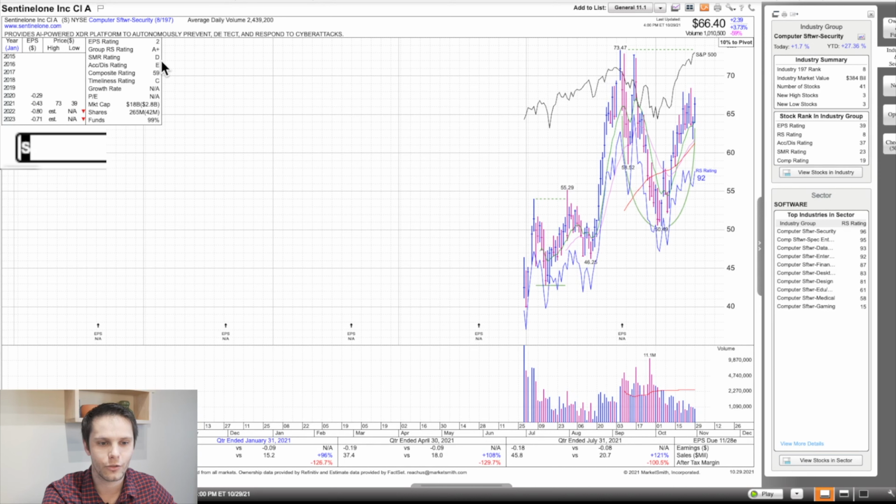Next we have S, group strength, A+. It's in computer software security, which is the 8th strongest out of 197 groups. Within the group, it is the 8th strongest stock on a relative strength basis and 19th on a composite basis. You can see a relative strength rating of 92, very strong there. Very weak accumulation distribution rating. Yellow flag on that just because of the heavier volume bars as it was pulling back here. Overall composite rating 59, which is on the low end.